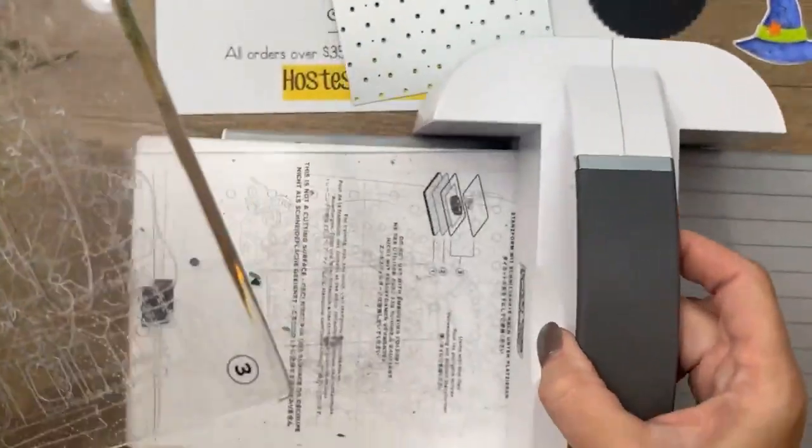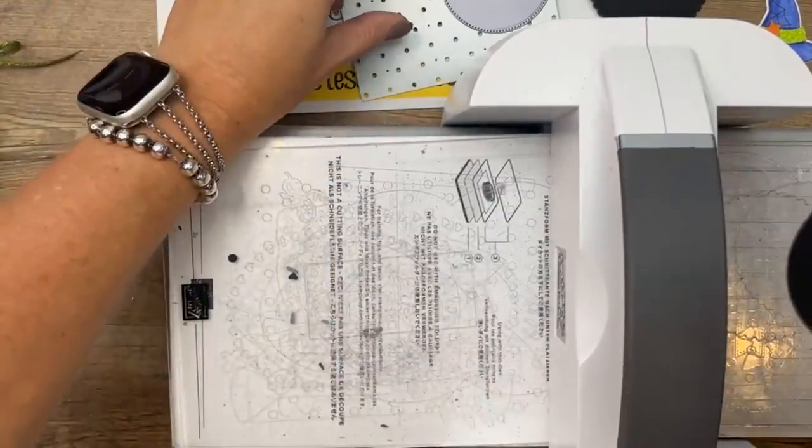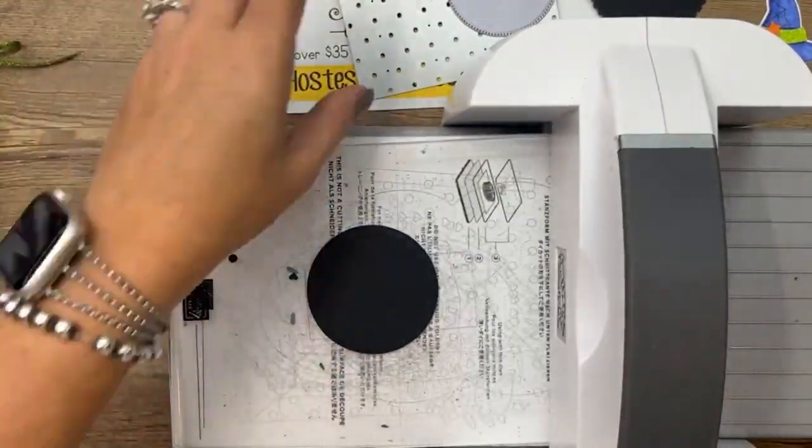and cut out some dots from the black circle. I almost did it backwards.